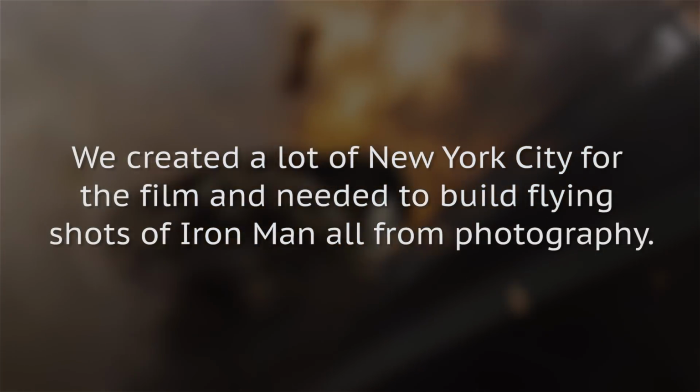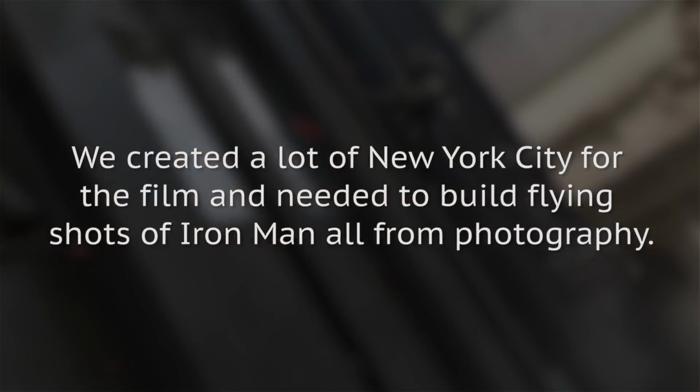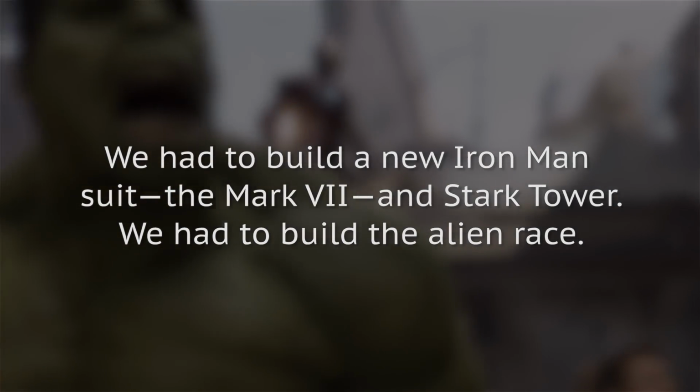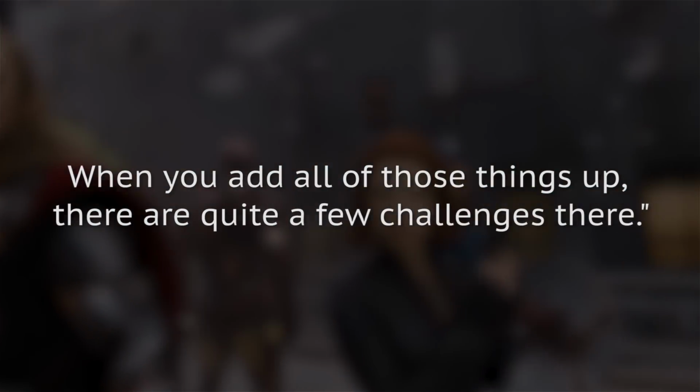We created a lot of New York City for the film and needed to build flying shots of Iron Man all from photography. We had to build a new Iron Man suit, the Mark 7, and Stark Tower. We had to build the alien race. When you add all of those things up, there were quite a few challenges there."